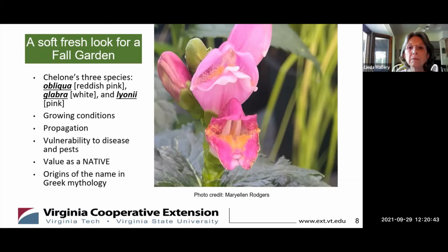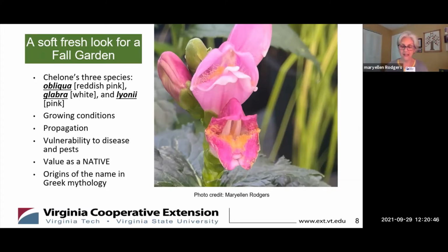And like many natives, it's easily grown by seeds, eventually developing plants which spread by rhizomes. These plants form colonies which can grow 3 to 4 feet in width. When this occurs, it is easily propagated by dividing, which is done best in the fall. Another way to propagate is by stem cuttings in early spring. Turtlehead blooms from late fall even to frost in some places.